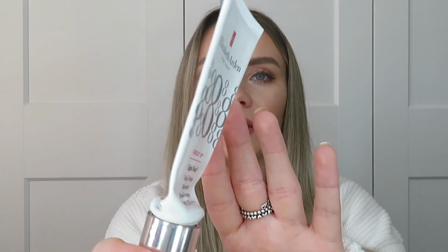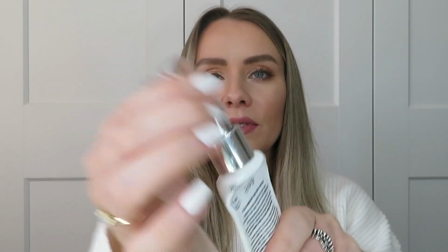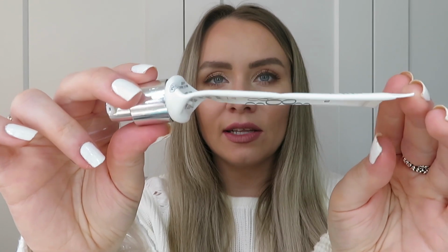It says it's 12 months from opening, it still had the cap on, it was absolutely fine, so I wasn't going to waste it. I finished it off. It seemed to last such a long time as well, and I do really like this packaging because it's like a pump dispenser at the end, but it uses every single last drop of the product, as you can see, so nothing goes to waste. So yeah, I really like that.